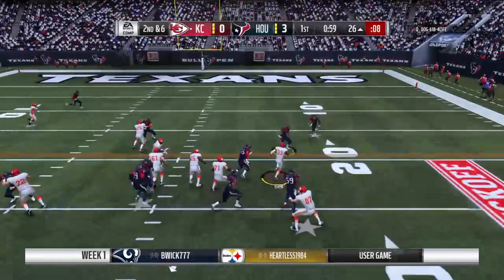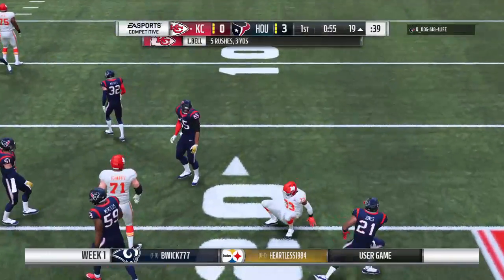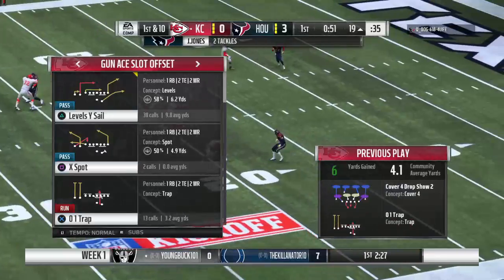They'll run it now out of the gun. And he'll be brought down inside the 20 at the 19. It's a pickup of 6 and good enough to move the chains.